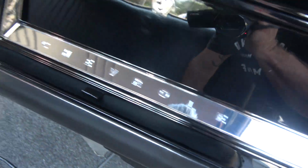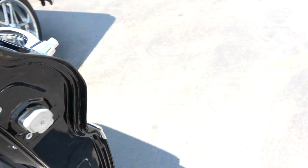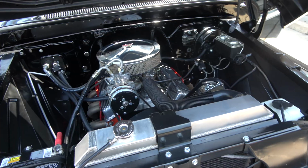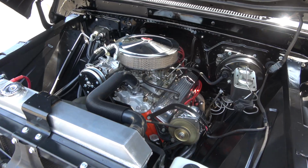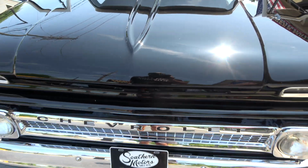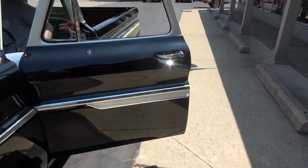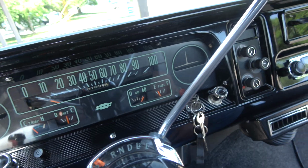Killer truck. Just runs just as sweet as can be. Maybe just get your air on, it blows ice cold. I love this body style. I've had a red one not too long ago, sold that one. Want a blue one now. I mean, I love these trucks. All your gauges are functional.